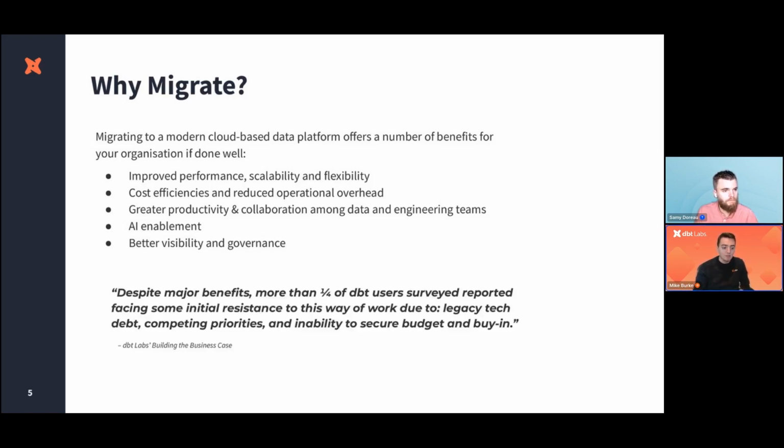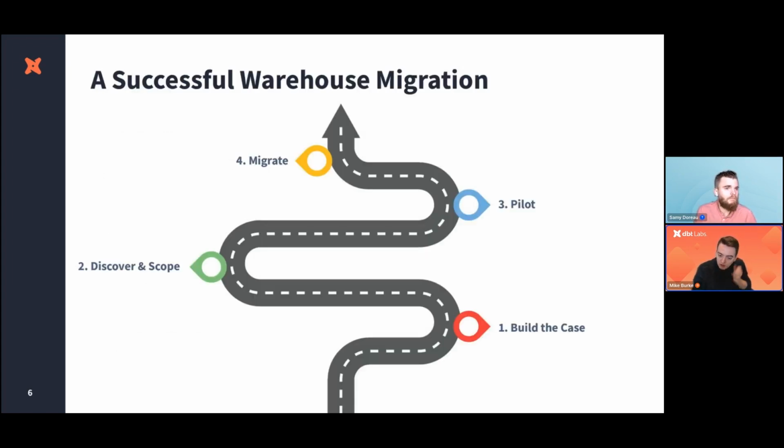Okay, and better visibility and governance. But what we found, when we did a survey recently in an ebook called Building the Business Case, which I can share in the chat after this, was that despite major benefits, more than a quarter of dbt users surveyed reported facing some initial resistance to this way of working due to legacy tech debt, competing priorities, and inability to secure budget and buy-in, right? So then the question becomes, how do we secure that budget and buy-in?